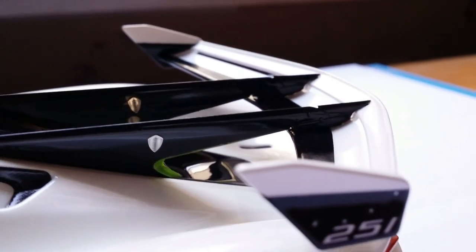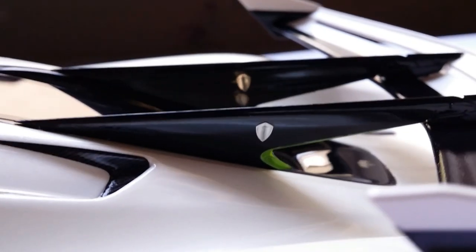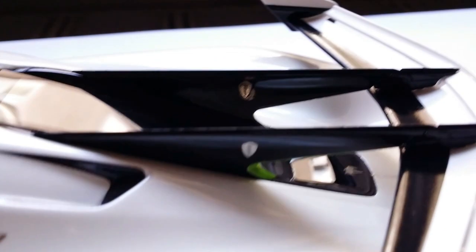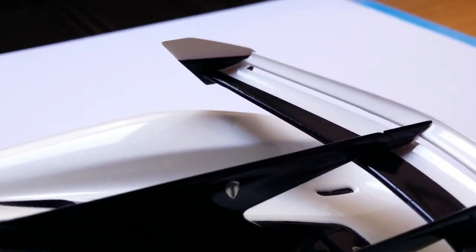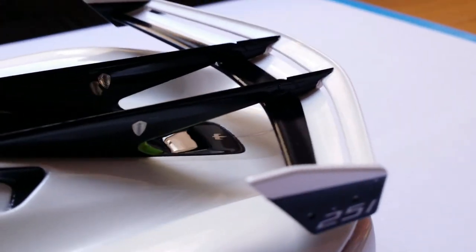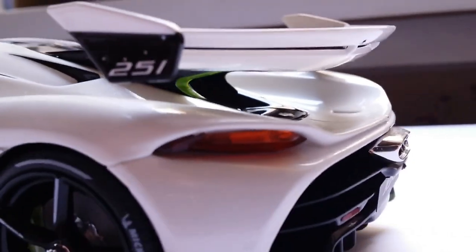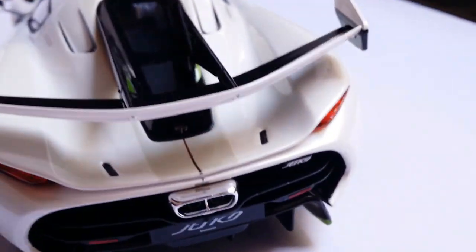And now looking at the two main supports of the wing, you can see that they have additional photo-etched Koenigsegg crests on each side. So there's four in total. And the wing itself is split along the middle. And I'd say the spoiler is just overall one of the most awesome wing designs in the entire model car world out there.